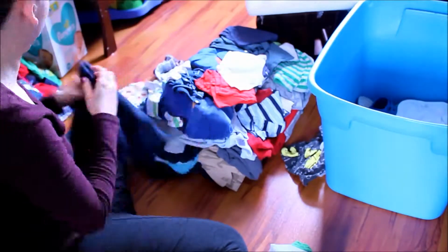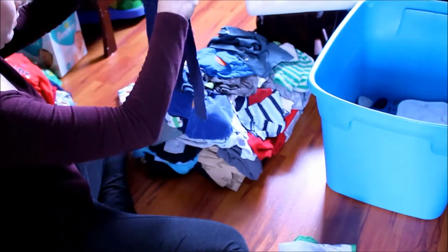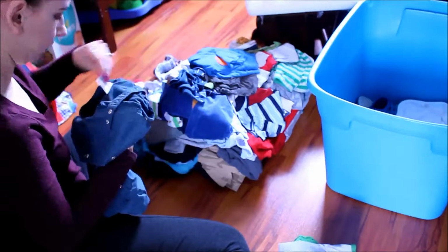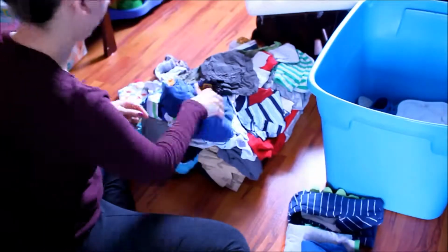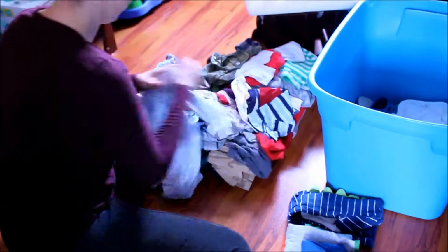Do I love this item? Do I have any fond memories of wearing that item? Are they in good condition? Anything that's stained immediately gets tossed. If I don't have any specific feelings towards it, I'm tossing it, even if it is in good condition, because somebody else can get better use out of it than I will in the future.